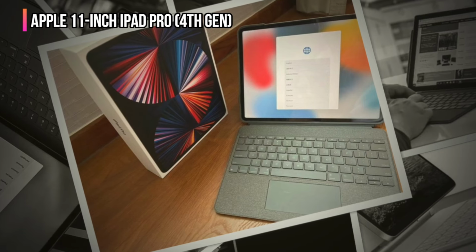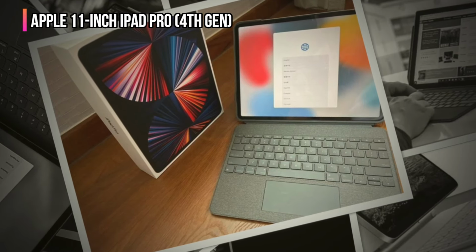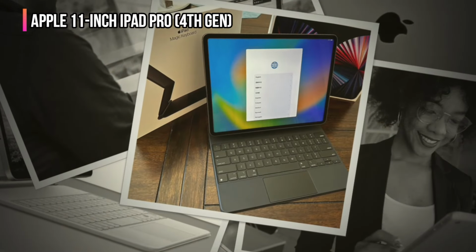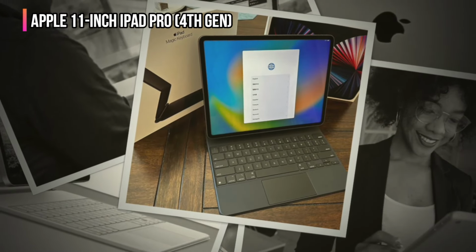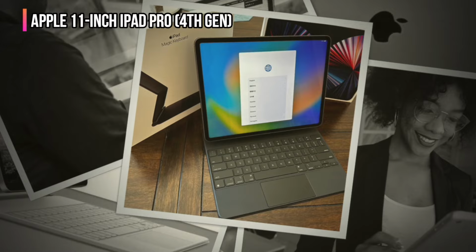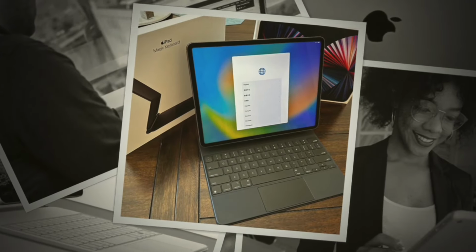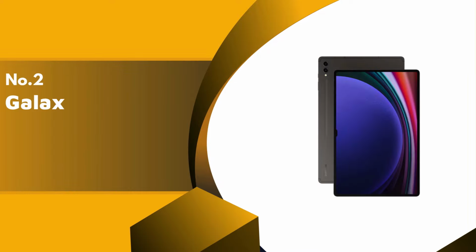Like all iPads, this one relies heavily on internet connectivity and Apple's iCloud service. It interacts seamlessly with all of Apple's other online services, from Apple Music and Apple Arcade to Apple Fitness Plus and Apple TV Plus. The second product on our list is the Samsung Galaxy Tab S9 Ultra.